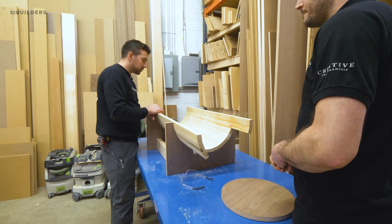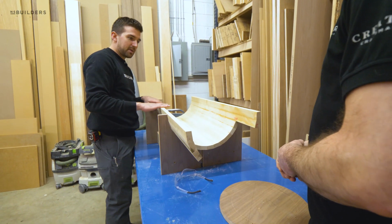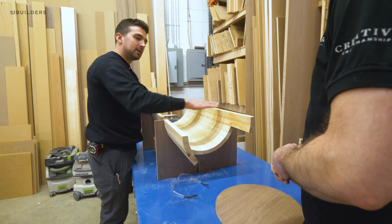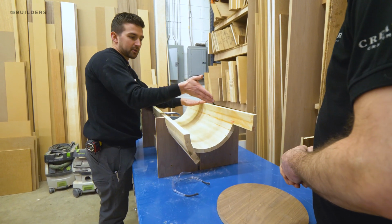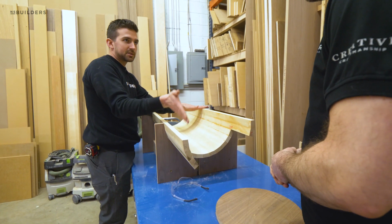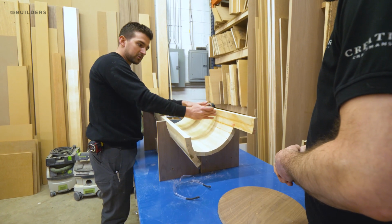But like I said, it looks intimidating when you look at it and say, how are you going to make that? But it really just comes back to math. Since this is a half circle, we can pull an axis through the center here, and we know that our winders are set up at 30 and 60 degrees. So we can simply snap a 30-degree and a 60-degree line. We make that cut the depth of your rise, and then you just simply tie in.